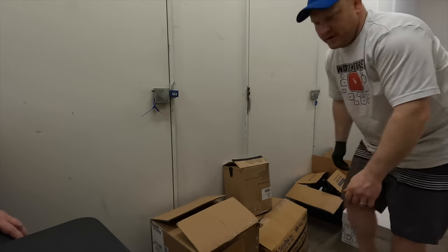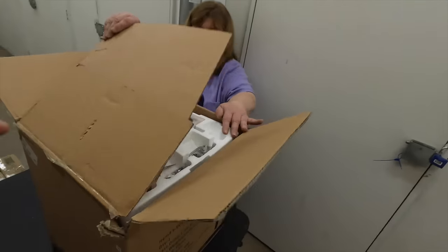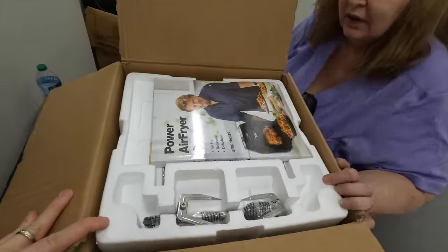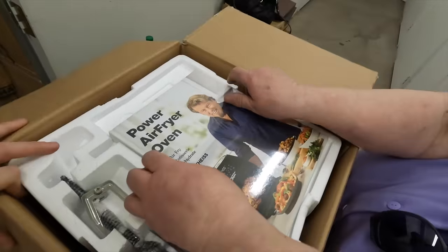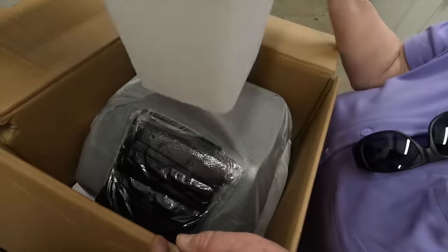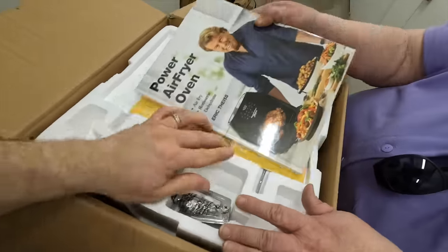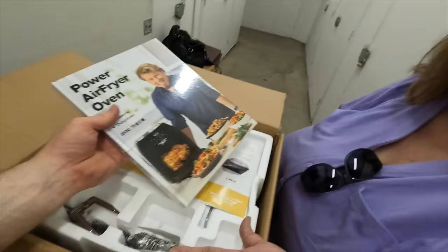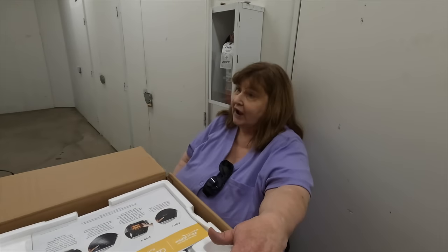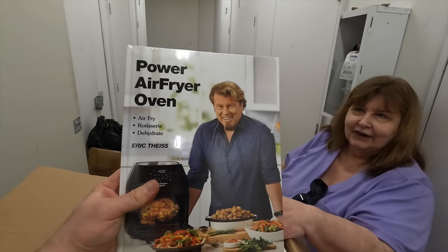Okay, we'll do this one here. I think this is brand new, whatever it is. Oh my god. What is it? It's an air fryer oven. And it's brand new. It has a cover. I'll tell you, if you haven't used an air fryer and you like to cook fast and great and healthy, get an air fryer. This is a power air fryer oven. This is brand new. We should roast a turkey in this thing.